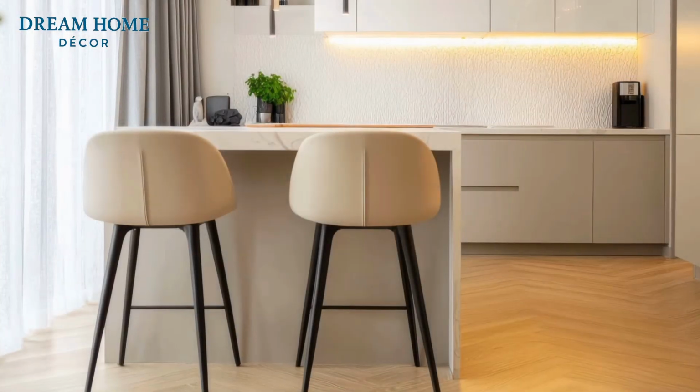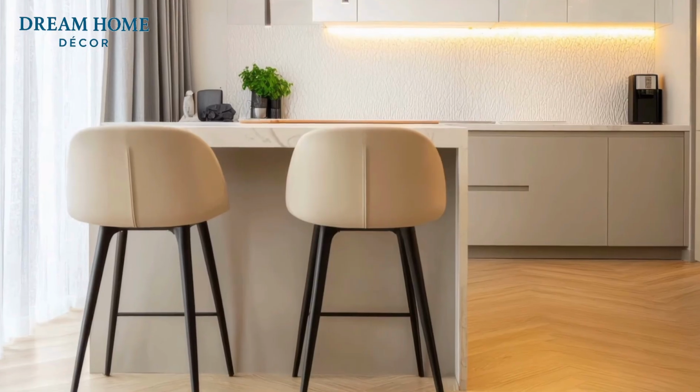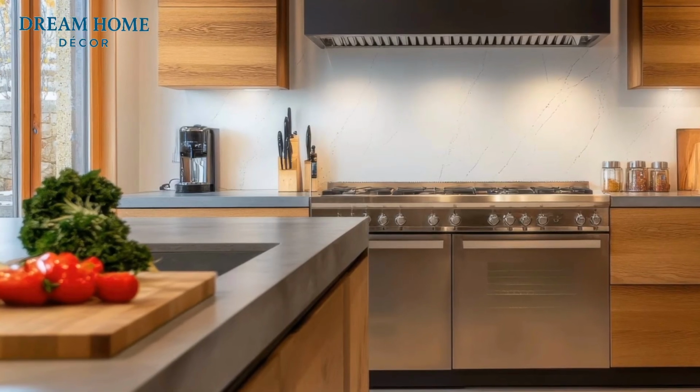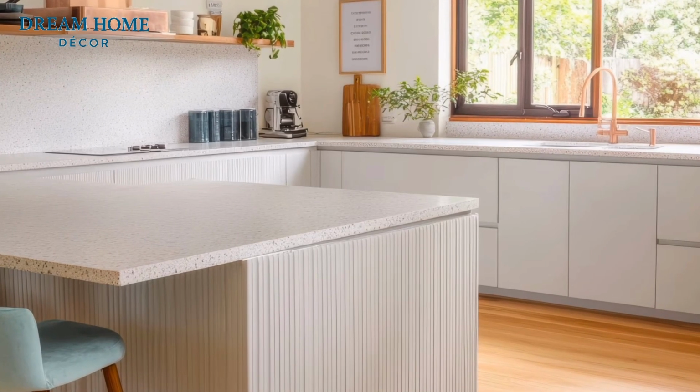An island kitchen features a freestanding countertop unit in the center. This island provides extra prep space, storage, and can double as a casual dining area or a place for guests to gather while you cook.